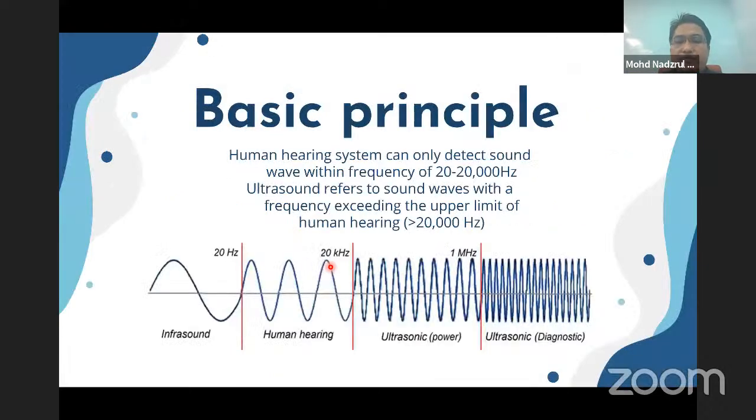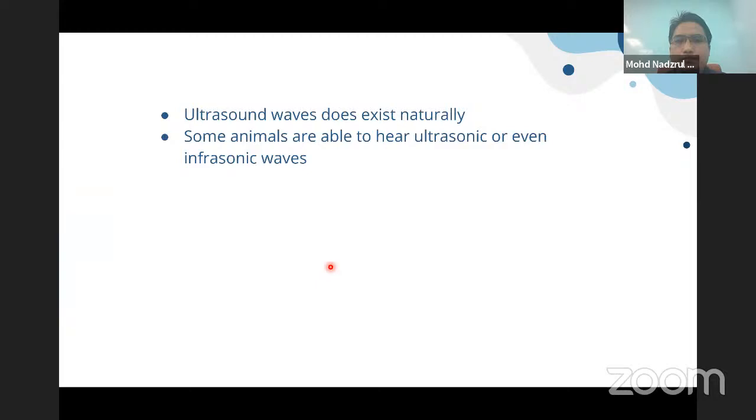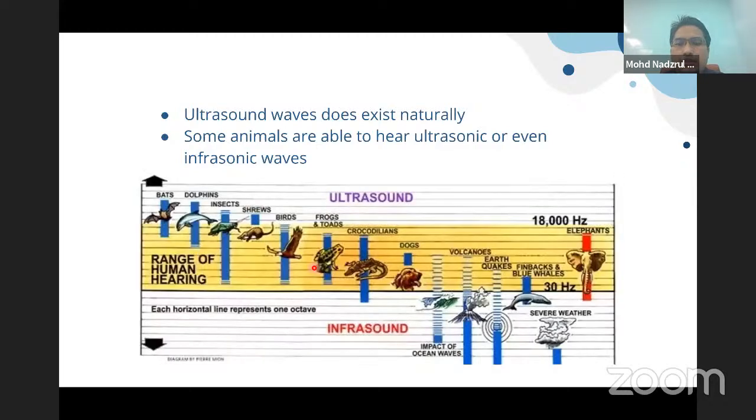As for the basic principle behind ultrasonography, the human hearing system can only detect sound waves within the frequency of 20 to 20,000 hertz. Beyond the limit of 20,000 hertz, humans are not able to detect the ultrasound frequency. Ultrasound waves do exist naturally, and some animals are able to hear ultrasonic or even infrasonic waves. In this picture, some animals can detect ultrasound and infrasonic waves, compared to human hearing, which can only detect the range of 20 to 20,000 hertz.